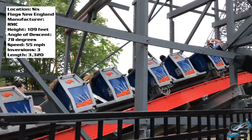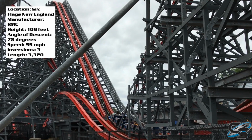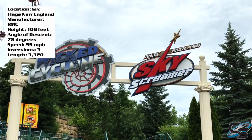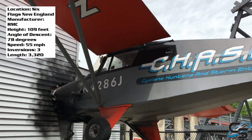I rode it in several different seats. Front row is amazing, but I think back is where it's at. But really, you got to make sure to do both. So let's break this down element by element and talk about the queue and the theming and all that good stuff. So you're walking under the entrance sign, and you're seeing lots of wrecked stuff.